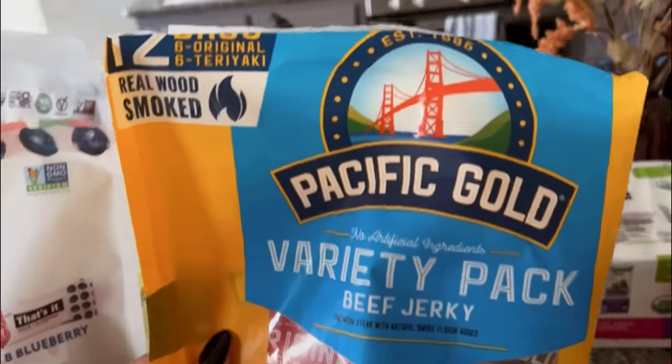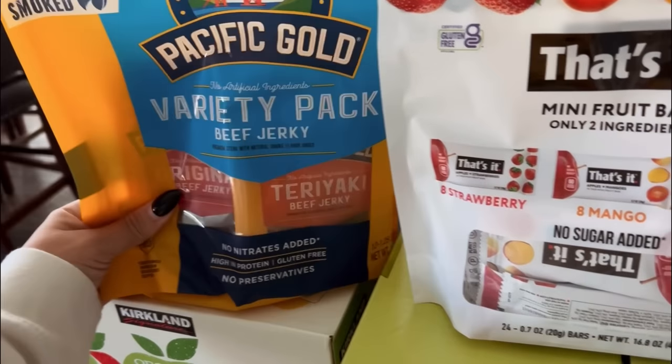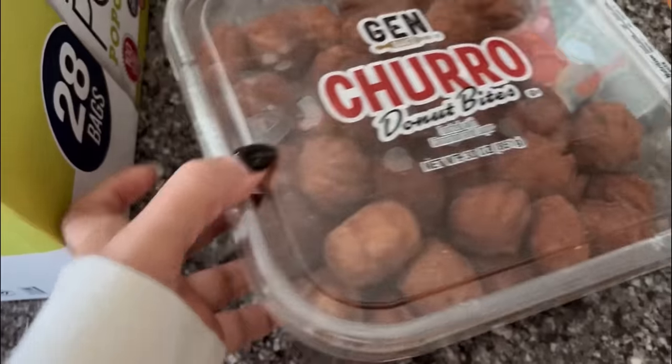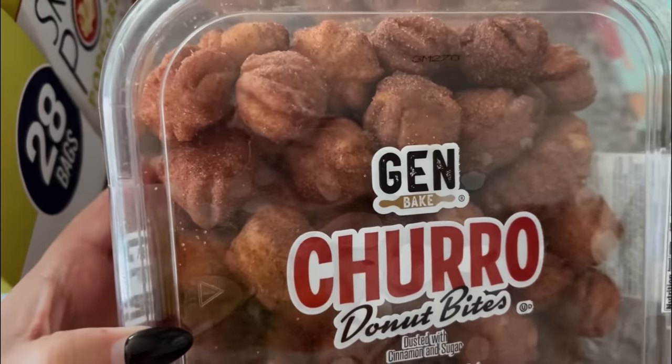Got some beef jerky that was also split with my parents. These are good for Kale because he doesn't need to take insulin for this type of snack, since the carbs and meat and stuff are low. Okay, now this one, obviously we already know, it's churro donut bites. I knew the kids would really love these. They sound good, they look really good.